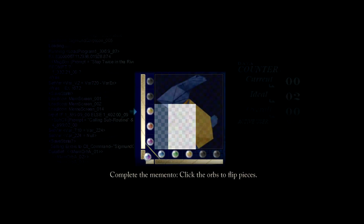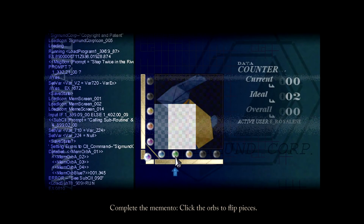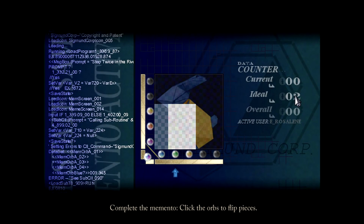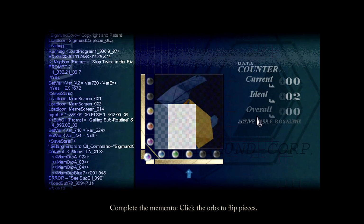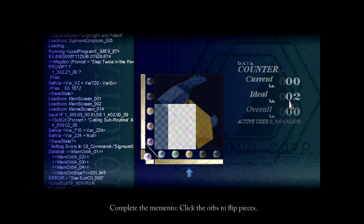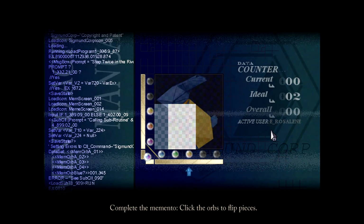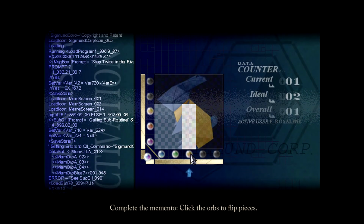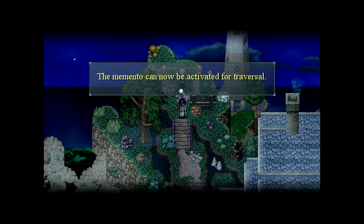Complete the memento. Click the orbs to flip pieces. So basically, any of these orbs will cause this entire row to flip. Over here you'll see current. This is how many moves it takes to complete this little puzzle here. Ideal is you can solve this in 2. 2 is the lowest amount of moves you can use to solve this, and that's what we're going to want to try and do for every one of these. I think there are roughly 66 overall, and the later ones get a little more difficult, but the first ones are pretty easy. And this will kind of wear on you for a little bit. The memento can now be activated for traversal.